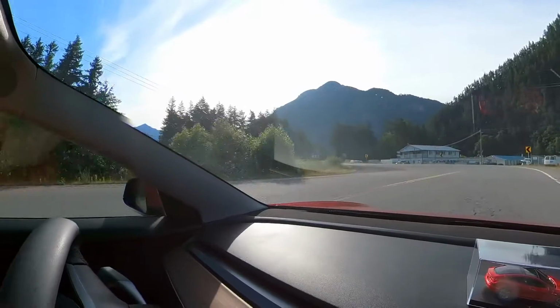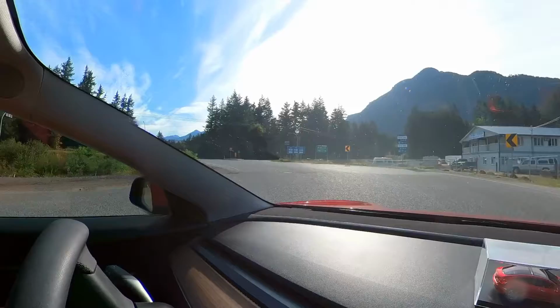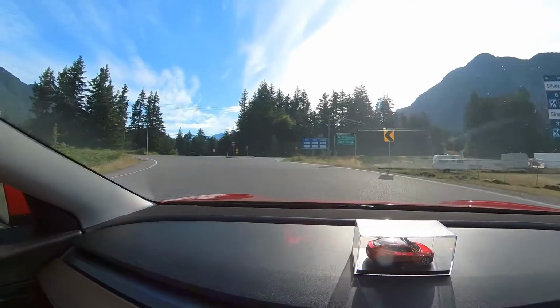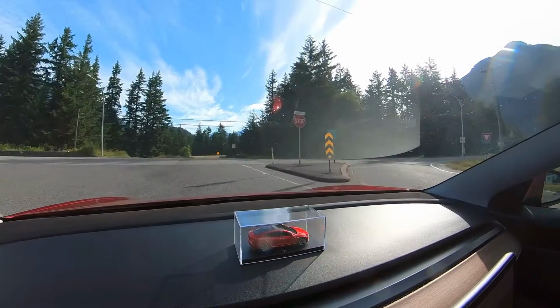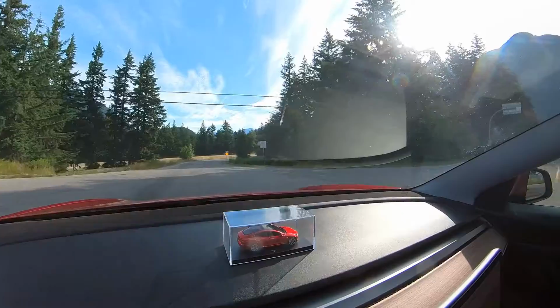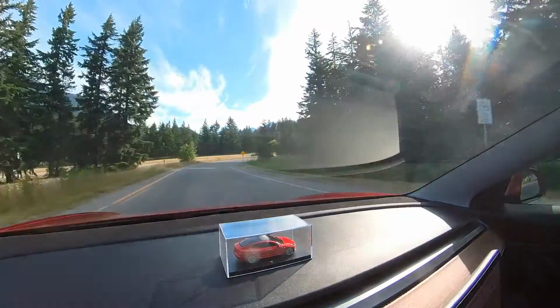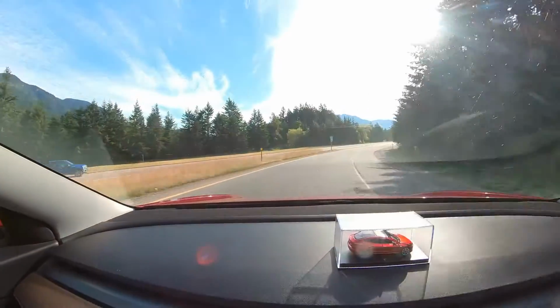Now take the TC1 East ramp on the left. So it's saying on the left, but actually it's just straight through. And there we go, we're back on the highway.